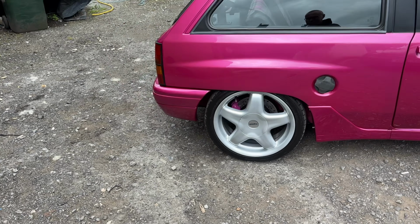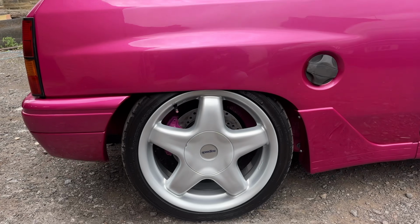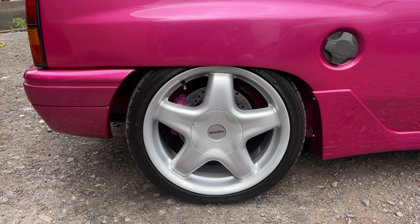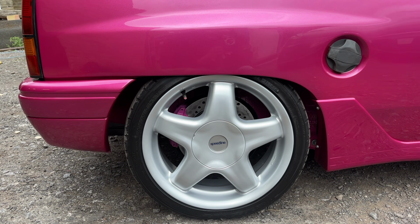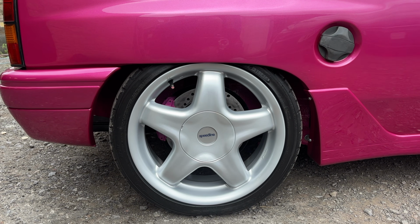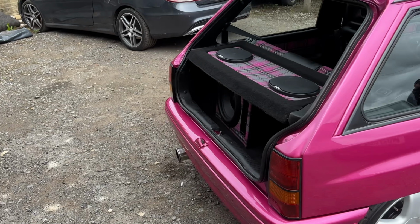Then moving to the rear, I wouldn't know if the GTEs or GSIs had discs. I would have thought they were all on drums, but this is on a full disc conversion on the rear, lowered down, and as you can see, sits so nice with the Speedline wheels. GSI side skirts, we'll get to the interior in a minute.